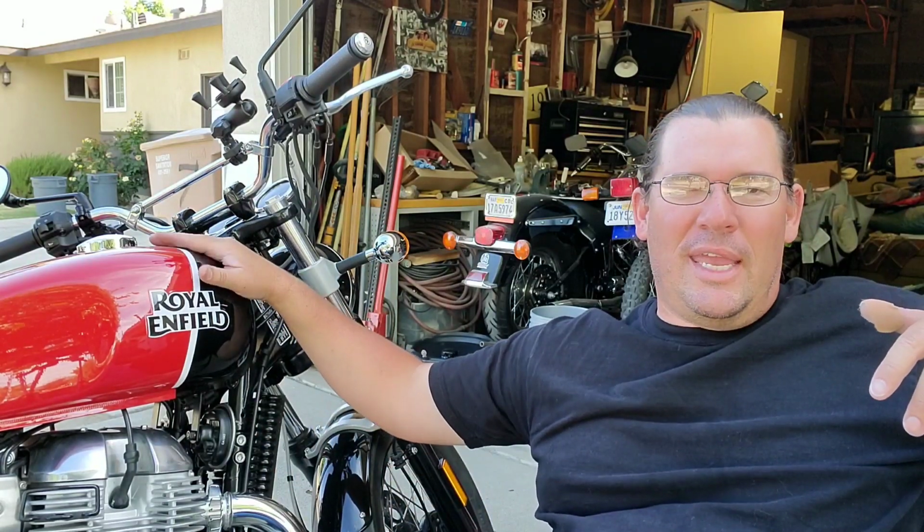Bike's looking great. I have a few little things that I'm kind of nitpicking on, and I know every time you see me with this, it's like a commercial for them. I really still am enamored with this bike. I really like that 500 too.